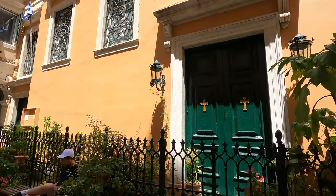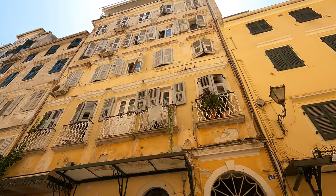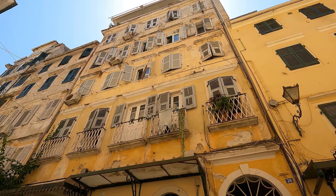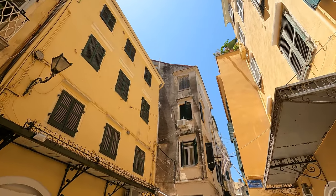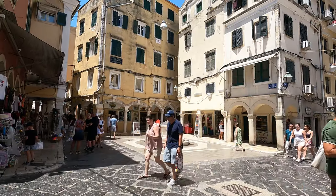but I don't think it's a Greek Orthodox church. Interesting. I mean, look at this one. This one's amazing with all the shutters. Love it. Love all of them. It's like Venice but taller and no canals. Tiny little square.